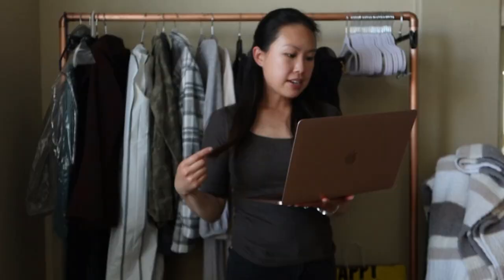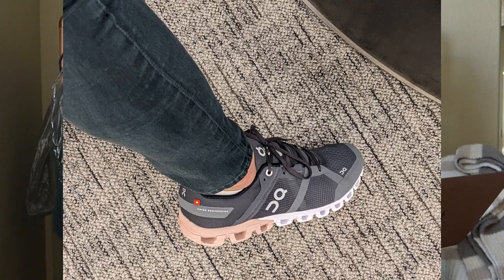Next up, I have shoes. I have three pairs I listed, but I only bought two pairs. One of them is by the brand On, which I don't have with me here, but I did try on a different color in the store. The size 6 fits me. I usually am a size 6. It's so comfortable. The color that I did buy is coming in the mail probably next week.